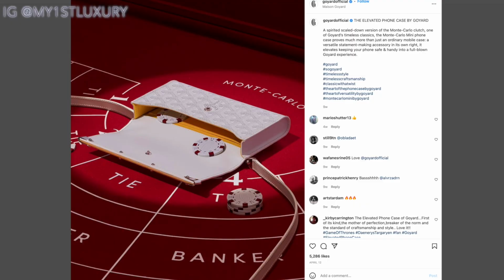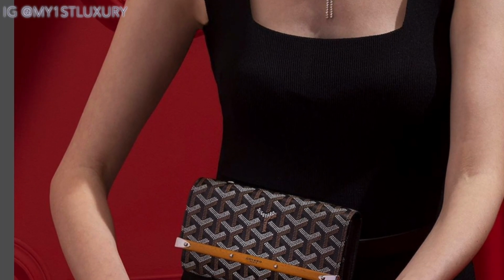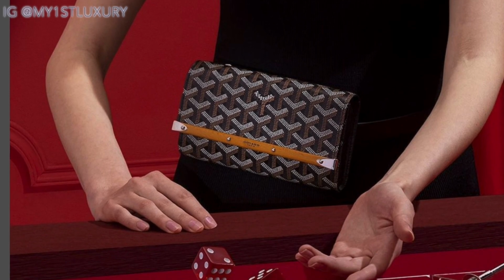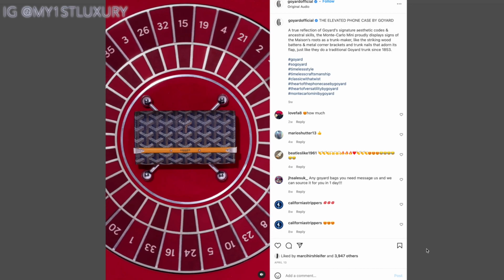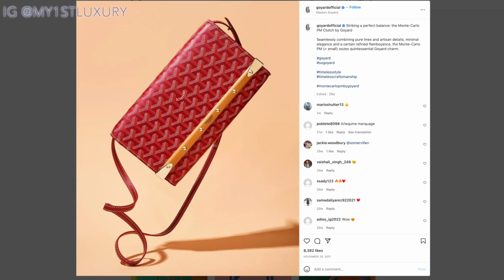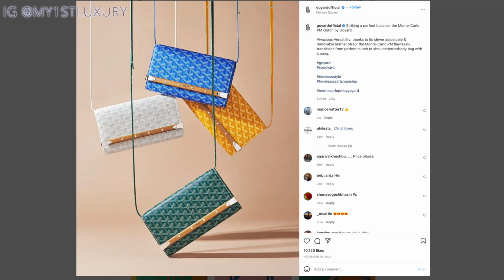And the next bag has a very famous name. It is called the Monte Carlo clutch. And I like how in the front flap, they incorporated a beautiful piece of wood trim to kind of hold the shape of the flap and to make sure that the closure closes perfectly. I think modern handbags definitely is missing that touch because everything is now full leather or it has canvas linings. I definitely do miss an old-time bag like this.